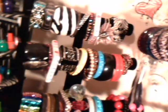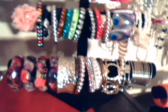Okay guys, I'm going to start right here with my bracelet. This is a three-tier bracelet holder that I got from Sam Moon, and this is some of my bracelets that I have on them right here. Nothing too fancy, I can tell you that. Also, on this side over here is another three-tier bracelet holder right there.